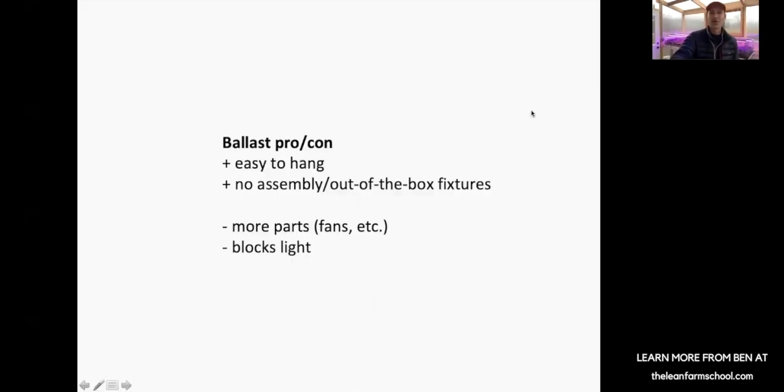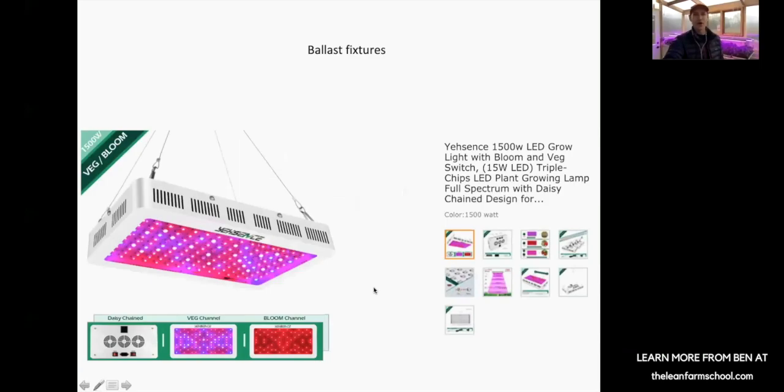Let me show you some actual LEDs here, if I can get the technology out of the way. The ballast option is easy to hang. There's no assembly; you just get it out of the box and start using it. However, there are a lot of parts, a lot of fans, and it's going to block the light as you're trying to use it. Here's an example of a Chinese product on the market, and there are probably 2 million Chinese makers of these ballast type fixtures for the marijuana market.